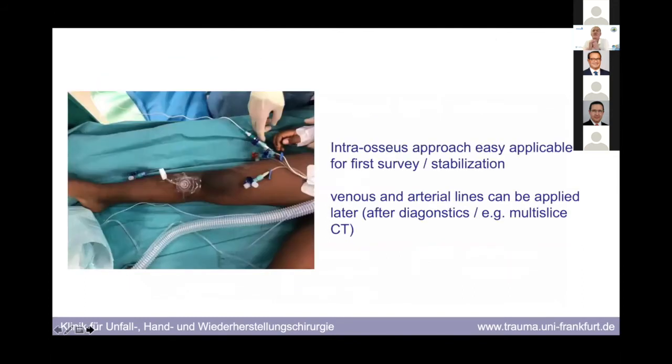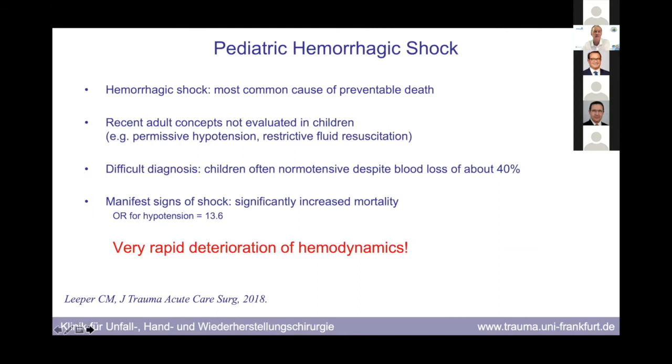And some differences are, for example, the venous access, which is sometimes more complicated in the very small children. And if you see here, the intraosseous administration of fluids into the tibial head is very easily applicable, also at the scene and in the hospitals. And then later on, the regular arterial venous line can be included. It's good to know that with this intraosseous line, you can also perform a CT scan with contrast media. It's sufficient, and we have done this in several cases.